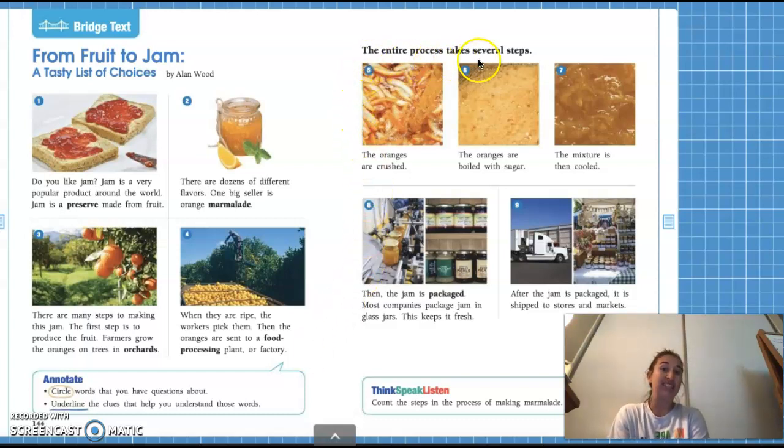The entire process takes several steps. First picture, the oranges are crushed. Next picture, the oranges are boiled with sugar, so that means that they're put into a pot on a stove with water, and then you add sugar to make it nice and sweet. And then the last step, the mixture is then cooled. So after you've boiled it, you let it cool down, and it makes this really cool jam or jelly. Picture 8. Then the jam is packaged. Most companies package jam in glass jars. This keeps it fresh. Picture 9. After the jam is packaged, it is shipped to stores and markets.